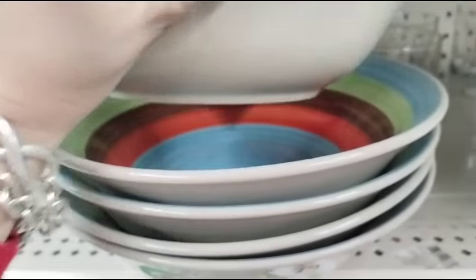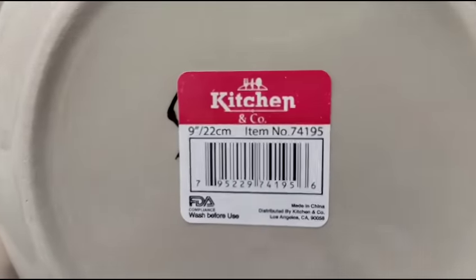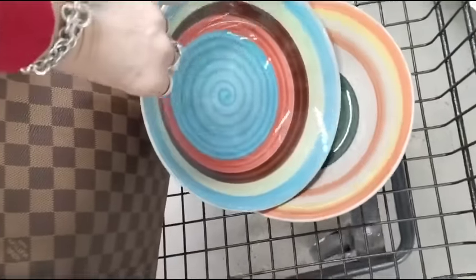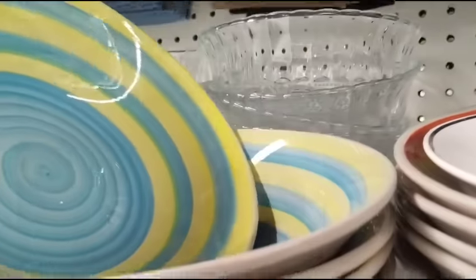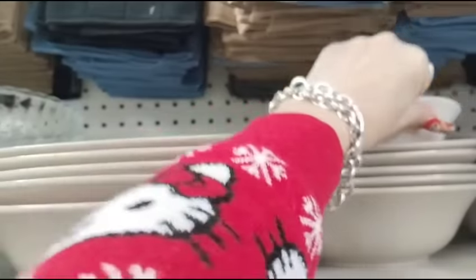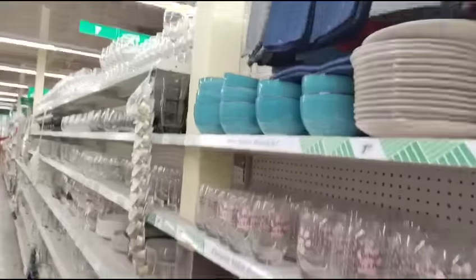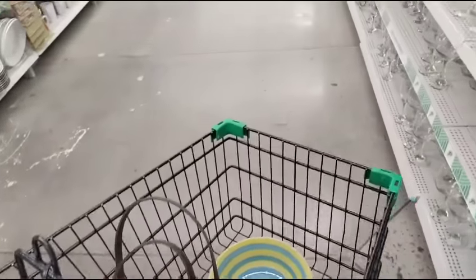Oh, go ahead, I'm not in line. All right, and they also have it in this color as well. These are cool. Kitchen, where would this come from? Kitchen and Company. All right, they have it in this style. And let's see what else they have. Ooh. Wow. These are big bowls, you guys. All right, hold on. Let me see what's going on over here. What is this? Nope, okay. Huh. All right, I'm gonna look them up really quick, all right?